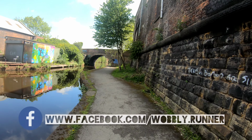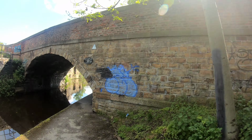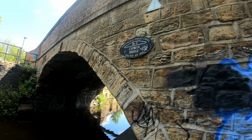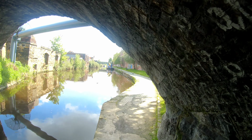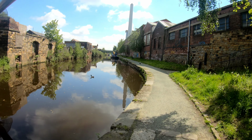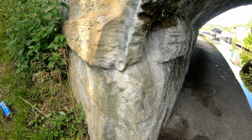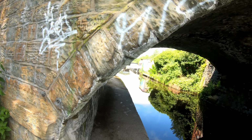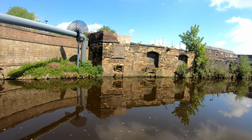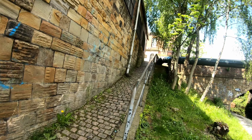Now we're just coming up to Cadman Bridge. Now this is one of a few listed bridges on the canal that we're going to see. See this on quite a few bridges and things that we pass, where the ropes from the horse-drawn barges have worn grooves in the bridges and the stonework. I'm just going to go up onto the road and have a look at something up here.